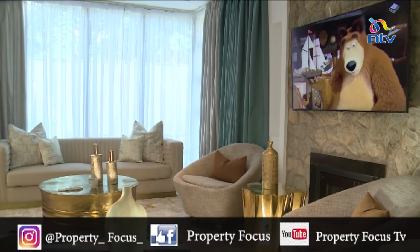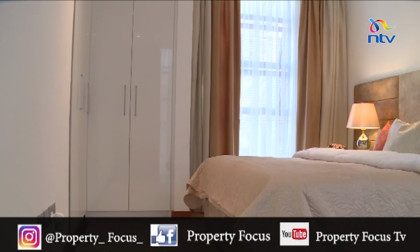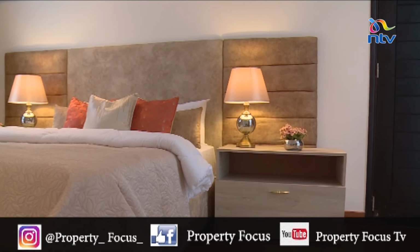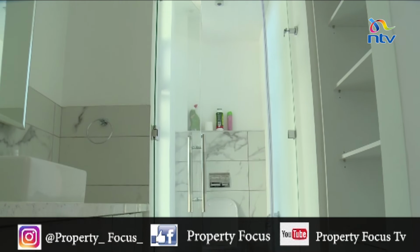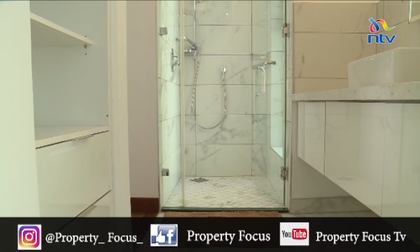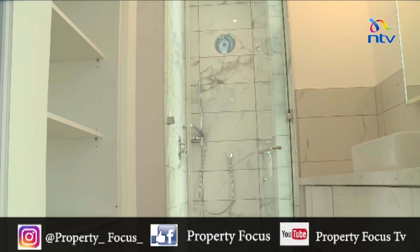Tell us about the guest room. The guest room, what we wanted to achieve is a hotel room kind of feel, so that when their guests come over, they're able to feel welcomed and they're able to feel nice as if they're living in a hotel. And we also wanted to make it like a second master, so that in case things get rough, they can actually move downstairs.